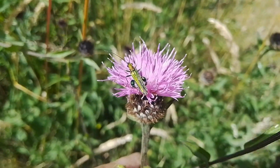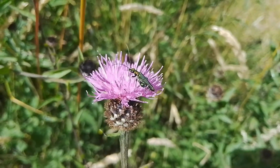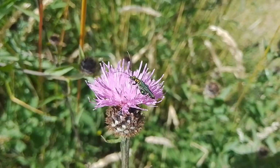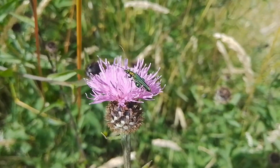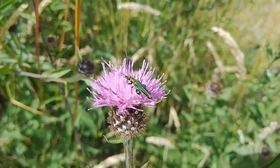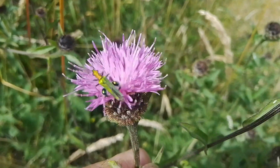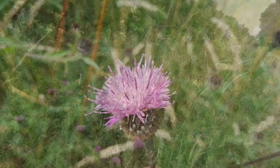Now you can expect this beetle to be found on the flower heads in areas such as this trackside here, where it's particularly rich in flowers. A striking species and a super addition to the Nottinghamshire fauna. I do like these. It's a particular favourite, and off it goes.